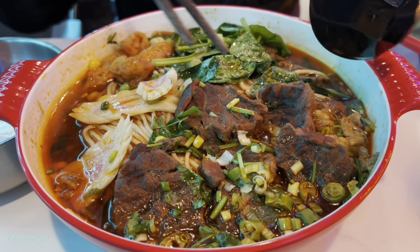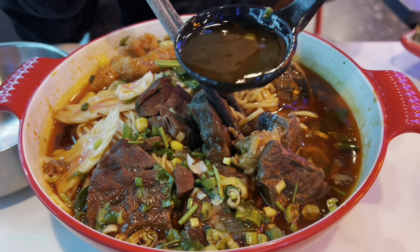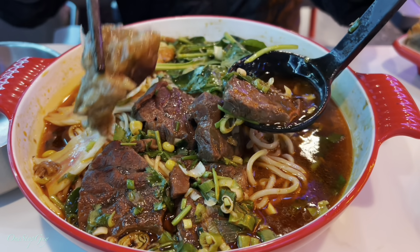Guys, so let's go over a few items here. This is called the spicy braised beef noodle soup, and here they sell it for $15.99.